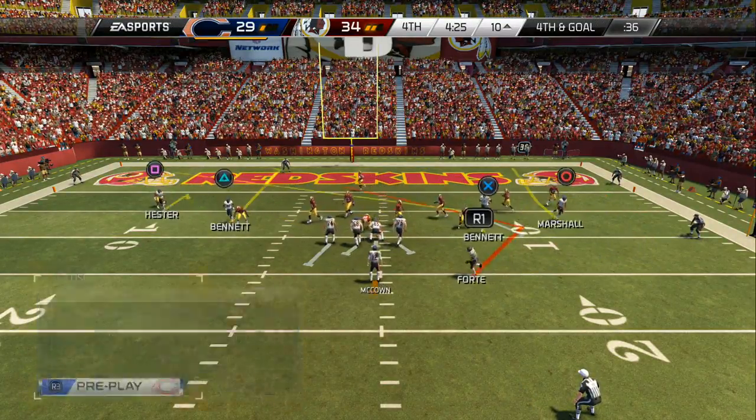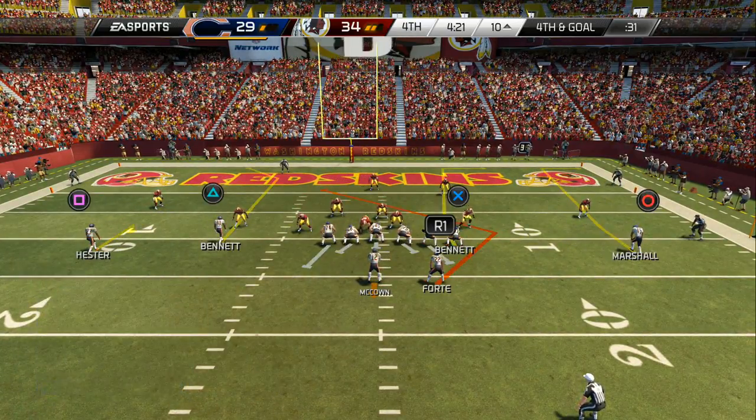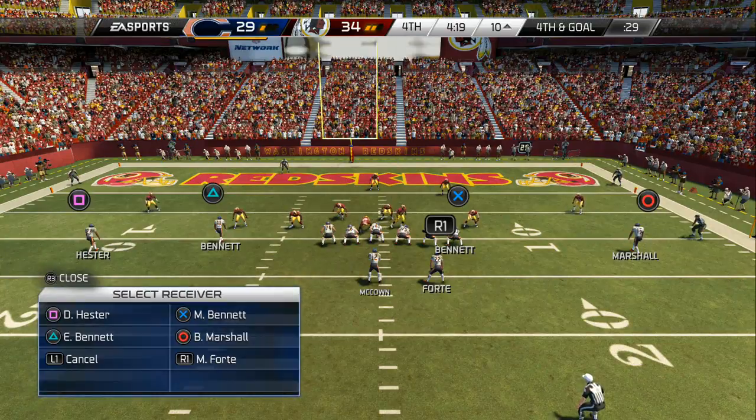Jim, when you get in these situations, there's not much you can do. Third and long, not easy to pick up the first down. Get ready.